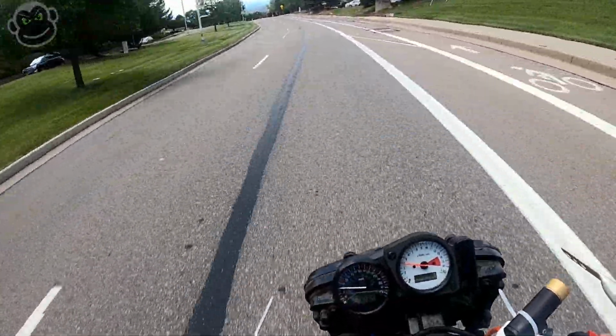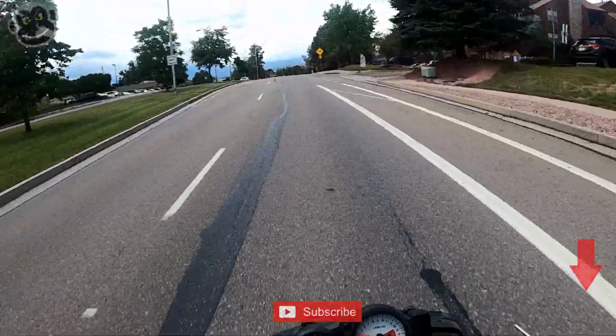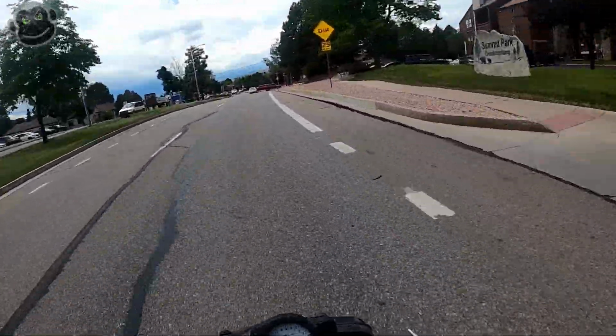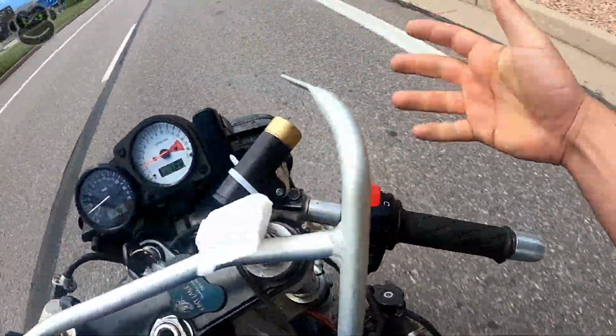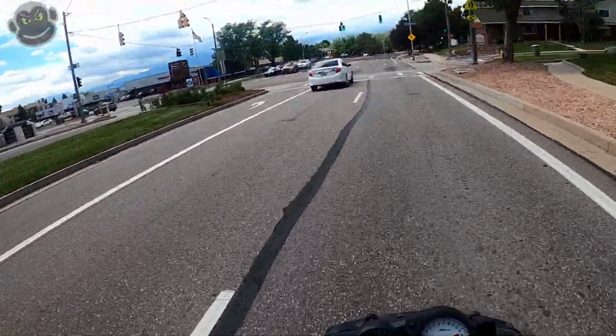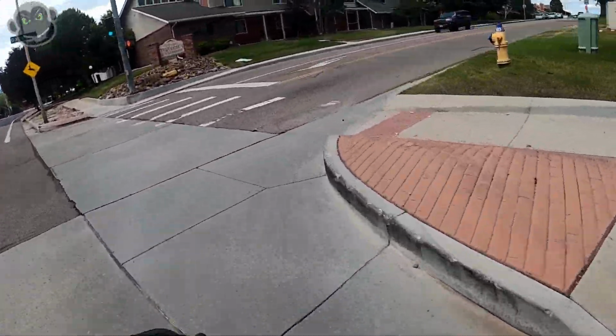Bike's running like crap, but we're riding it. It is running incredibly rich. No front brake. Still waiting on the master cylinder. Got to remember this thing is still set up for a GP shift.